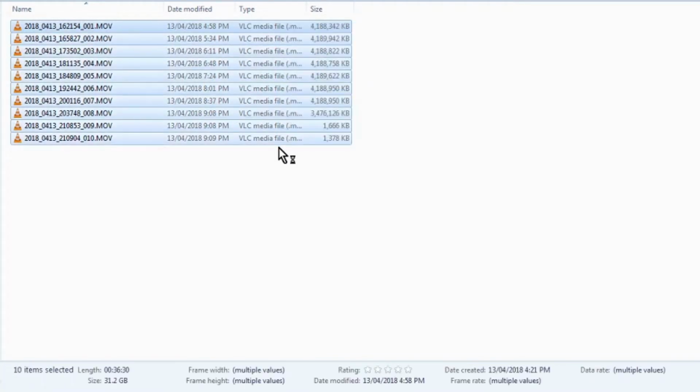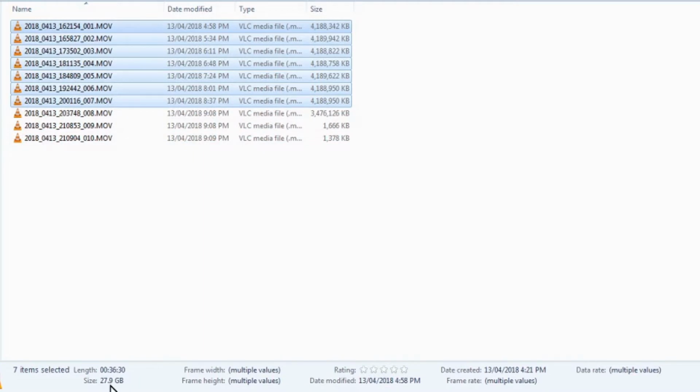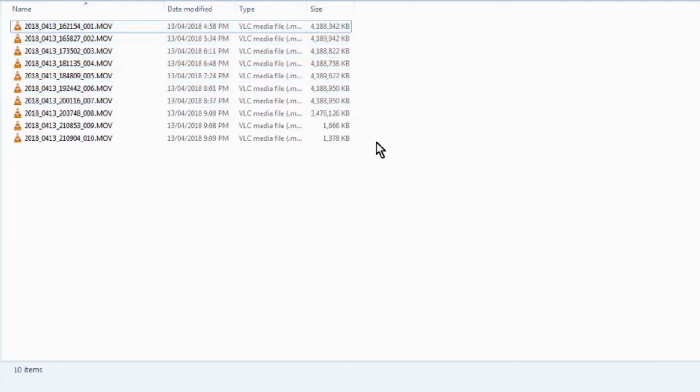So select all of these, and we're getting 31.2 gigabytes, which is too high for a 32 gigabyte card. It should be about 27, 28. So if I take all the ones that are just 4 gigabytes, and look at that, 27.9. So at this point, the card is full, and the camera is still, for whatever reason, writing to the card. Either the camera doesn't know, or the card's not telling it that it's full. So let's look at the files individually.